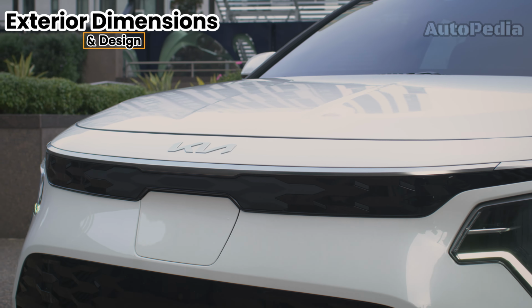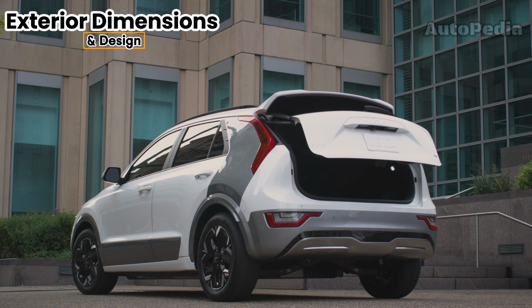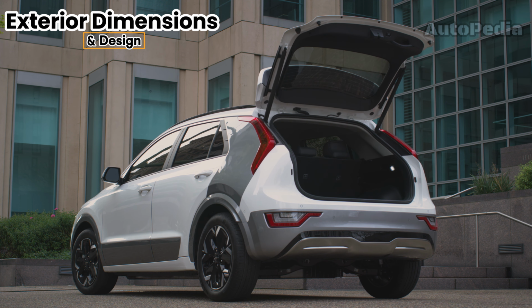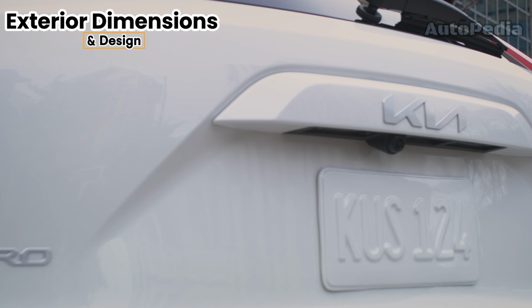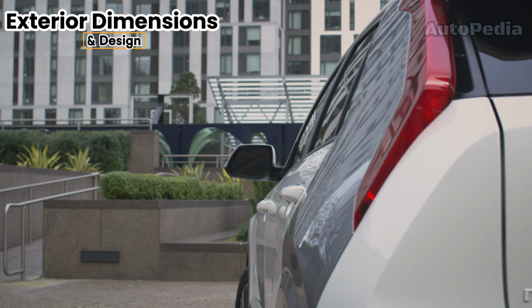It's slightly larger than the EV3, with dimensions of 4,420mm in length, 125mm in width, and 1,570mm in height. The Niro EV's design is practical and functional, with a focus on maximizing interior space and utility. The higher roofline and wider body give it a more substantial presence on the road, which might be a decisive factor for buyers who prioritize space and comfort.